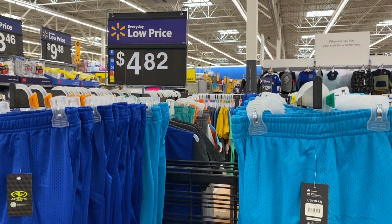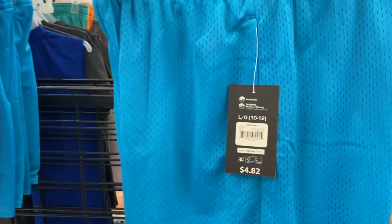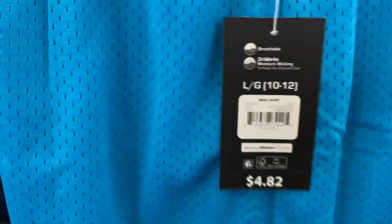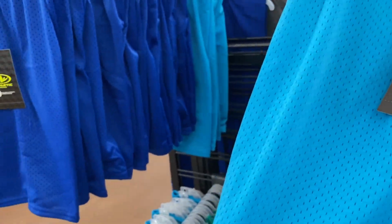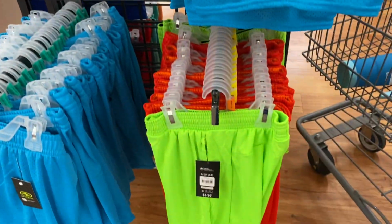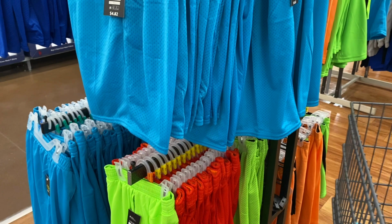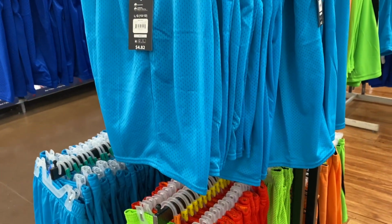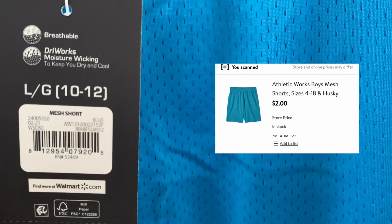Okay, so these shorts in the kids section, they're not really 42, you guys. They're ringing up for 2. They're the mesh shorts, and I did see Jenny find them for $1, but they do have tons of colors. But just go ahead and scan them because they don't even have them marked down here. So they're 2, and I think I'm gonna wait for the $1 because I don't really need them, and I don't really know anybody that needs them.